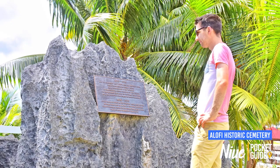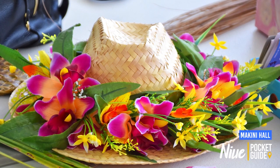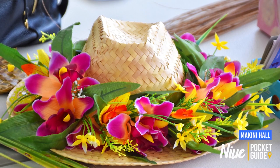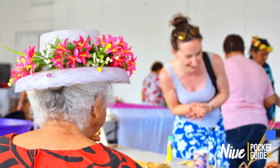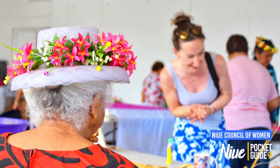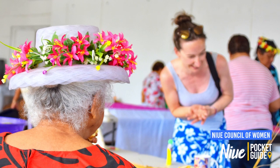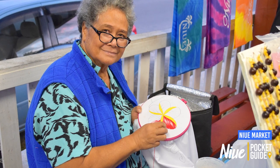Speaking of the locals, you'll be amazed at how kind-hearted they are. They don't speak fast or loudly, but they are super happy to have a chat, show you their catch of the day, discuss life on the island, or tell you about some local legends. Niueans have a strong relationship with New Zealand, and many of them have family there or have studied in the country themselves. So if you are a Kiwi traveling to Niue, you'll probably have a lot of common culture too.